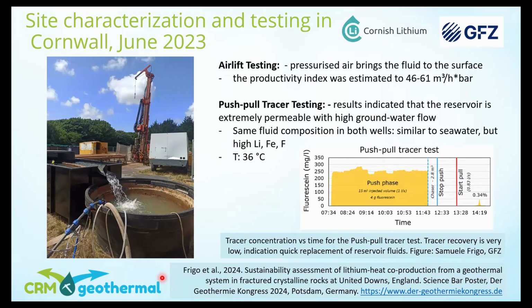And then, in preparation for the extraction testing, we also had some site characterization and hydraulic testing in Cornwall in June 2023. There we did an airlift test to estimate the productivity index, which was very promising. And we have also done a push-pull tracer test. So we injected an inert chemical into the fluid and then into the reservoir, and back produced it afterwards. You can see it here in this small plot.